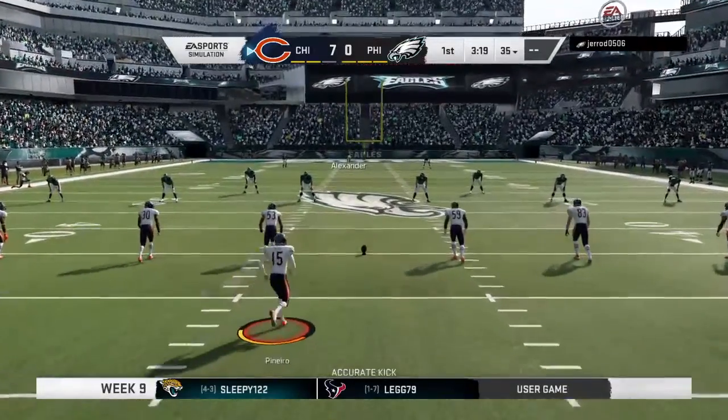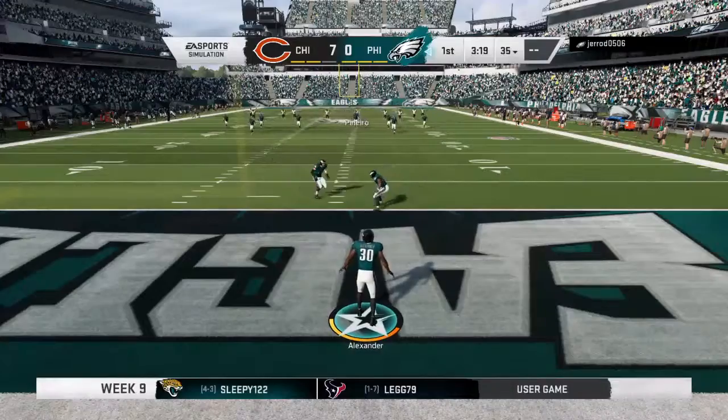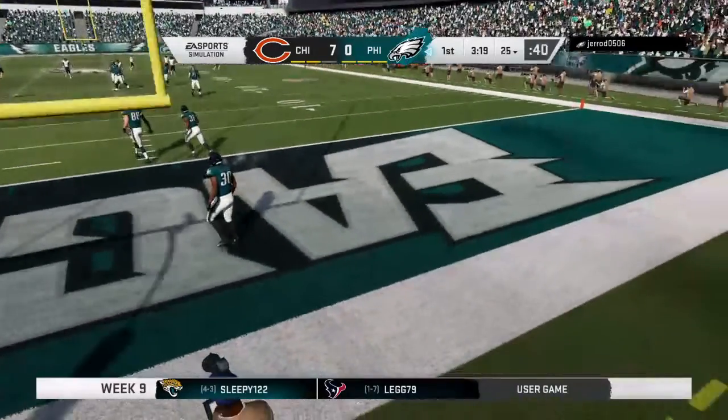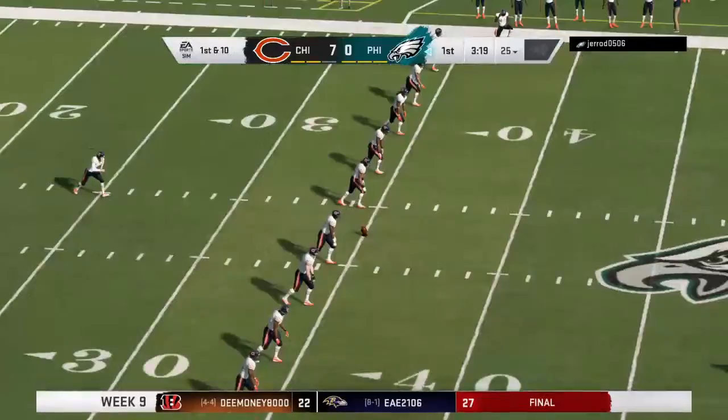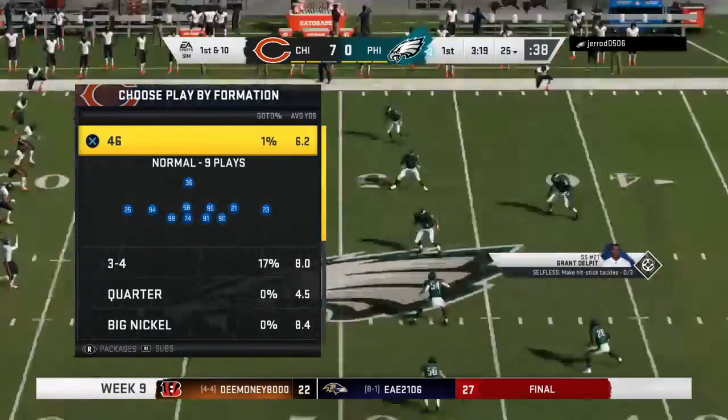Now after the touchdown, here's Pinheiro to kick it off. And this will not be returnable. It's out of the back of the end zone for a touchback.